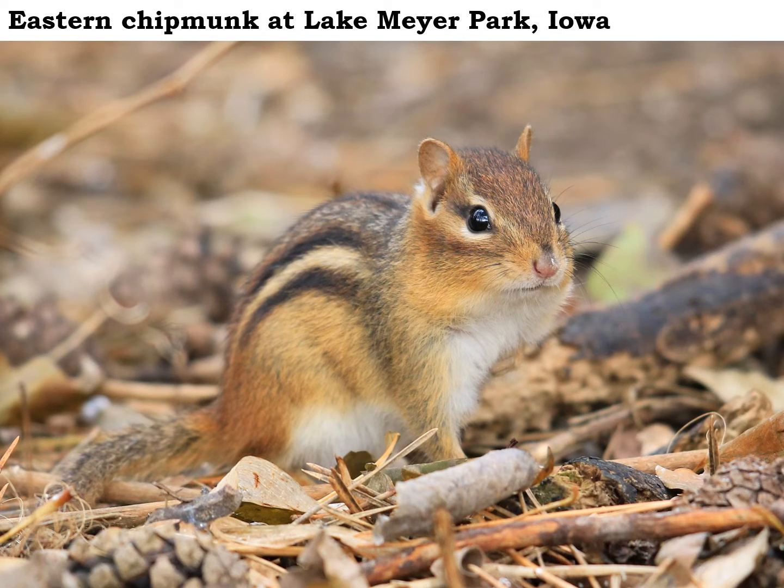I was quite surprised to see this little eastern chipmunk out and about the other day. This is early December now, and normally in early November, the chipmunks go down into their burrows, and they don't like to come out again until it warms up about the middle to the end of March.